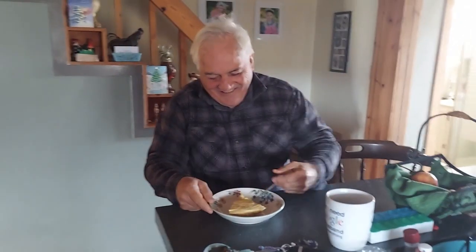All right, so I did not do the whipped cream because I didn't know how I would get it up here without smushing it anyway, but here we go. Dad's going to be our taste tester for our coconut cream pie on coconut cookie crust.